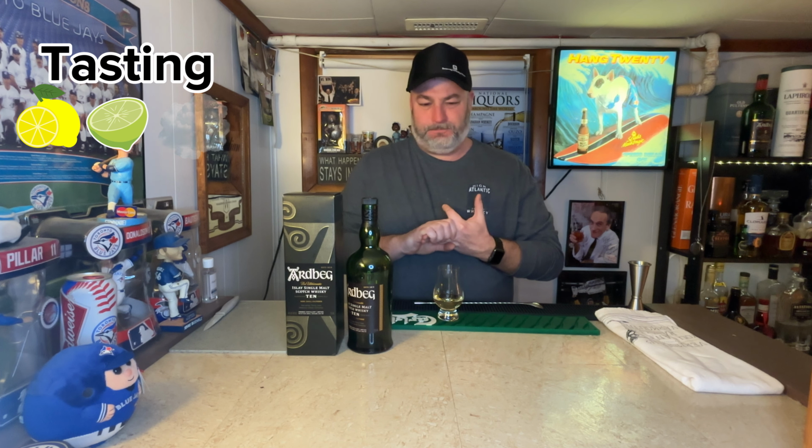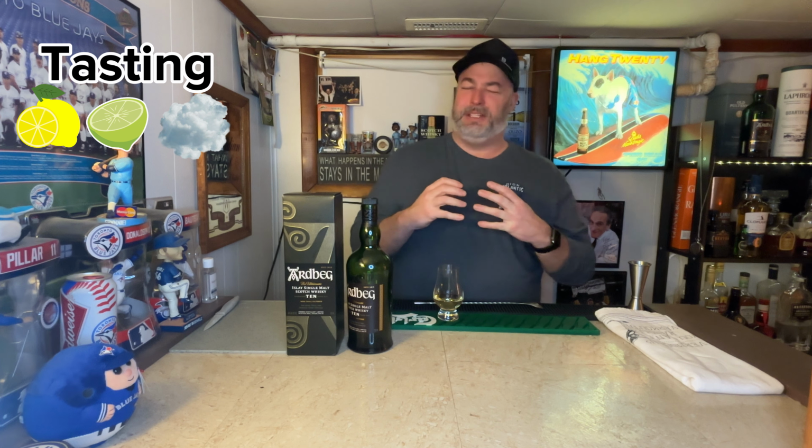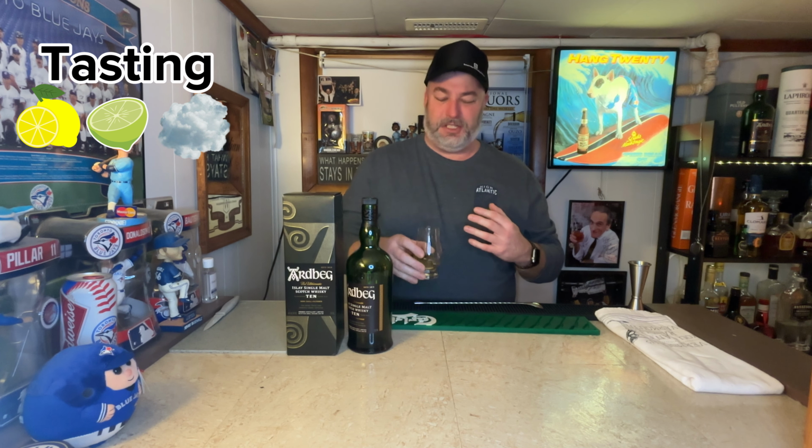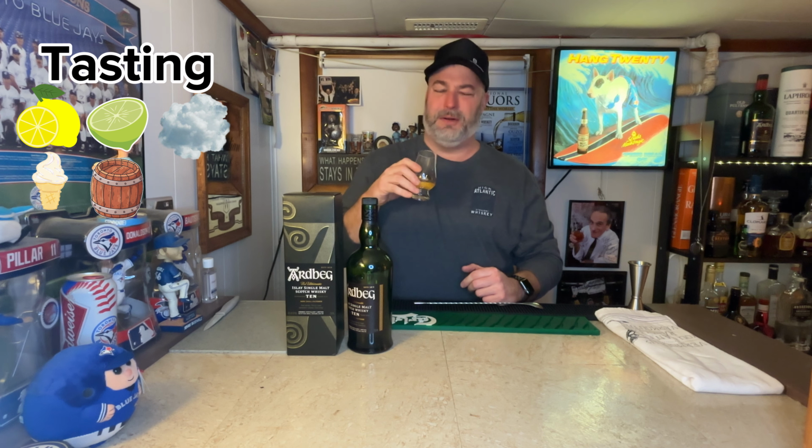Campfire smoke. It's a bigger peat now, more so than on the nose originally, and it's very mouth filling. I get some vanilla in there and some oak. Not much on the oak.